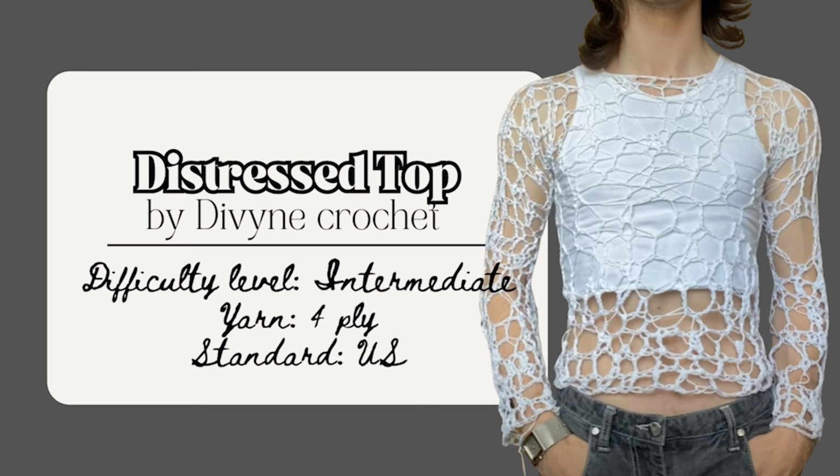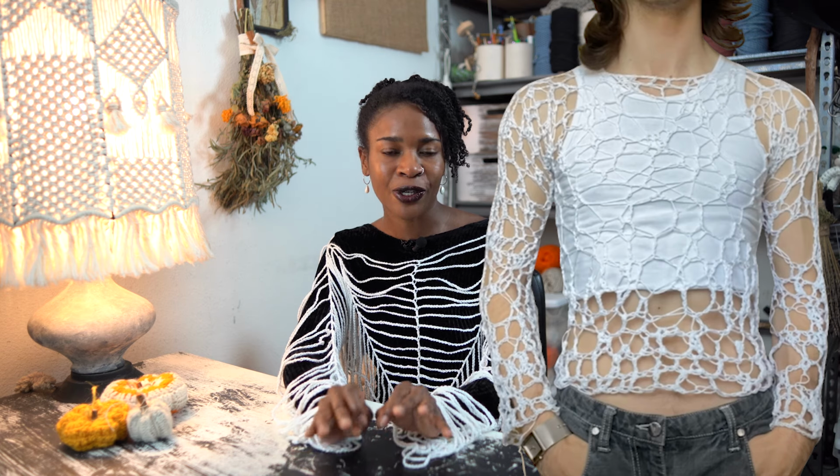I thought this distressed mesh top by Divine Crochet is also cool. This one is a tutorial on his channel and has a great guide to freehand crochet. And I like this top for layering and giving your look some texture. So this one is a fun one if you want to try freehand crochet, and he has a lot of tips on how to distress your crochet piece.